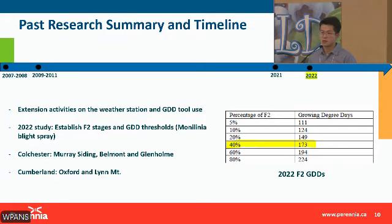And we're also starting some of our presentations to introduce the GDD concept. That year, we took a very quick study to establish some of the F2 stage GDD thresholds to help with your monilinia blight spray.